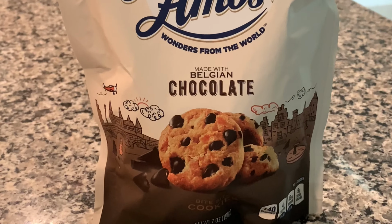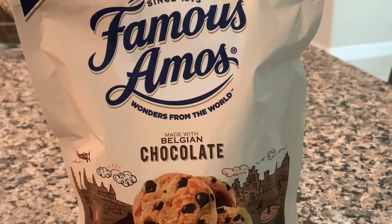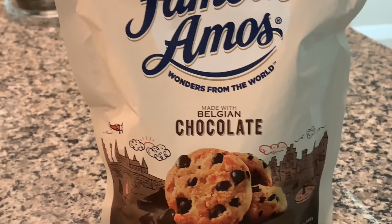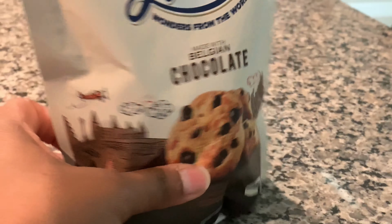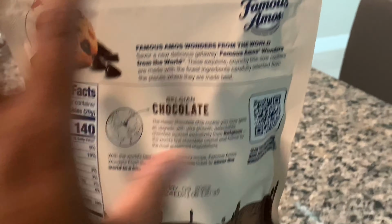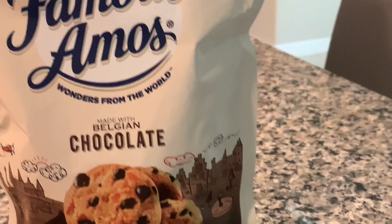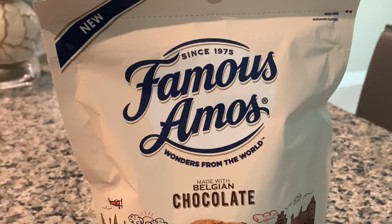So Famous Amos, they have their traditional cookies, and now they're coming out with their new cookies that are made from ingredients from different parts of the world. So these cookies are made with Belgian chocolate, y'all. And we all know that Belgium is known for their chocolates. So I'm super, super excited to see what these taste like. We're gonna open them up to see what they are hittin for.